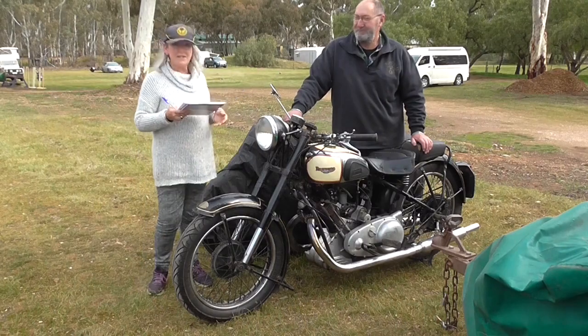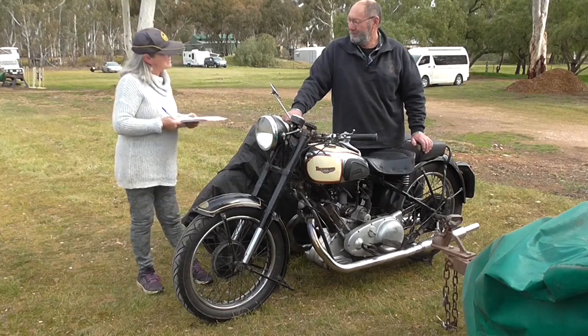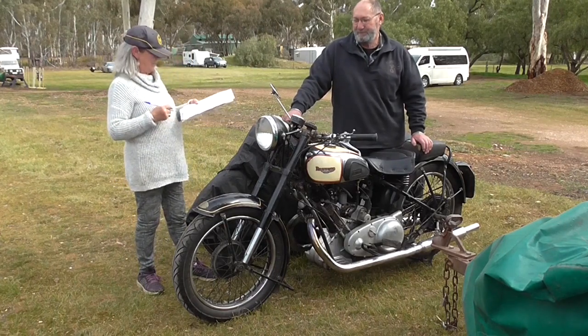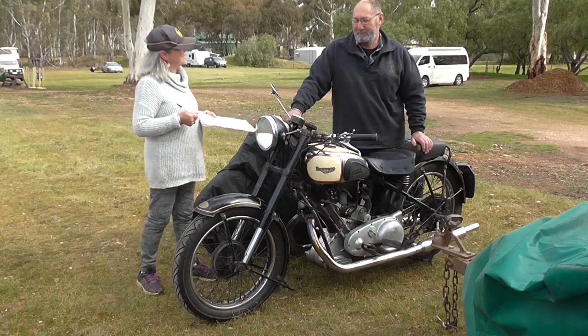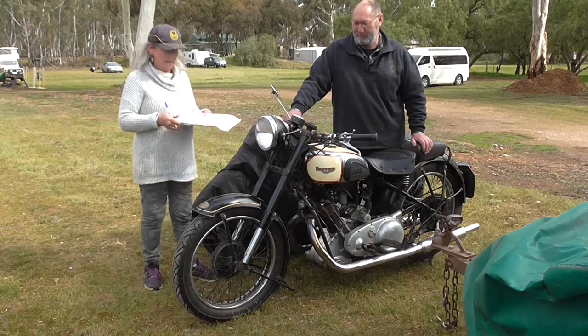Okay, this is Ian Sargent, and Ian's from Ararat. Ian, what sort of bike is this? It's a 1950 Panther 100, model 100. Beautiful. And how many owners has this bike had? Three. We're the third owner from new.